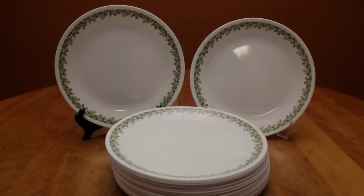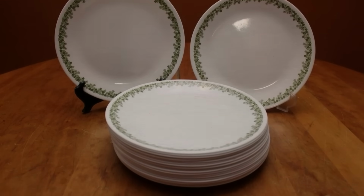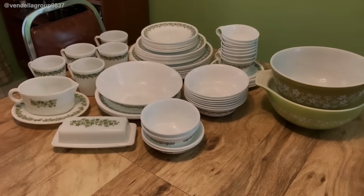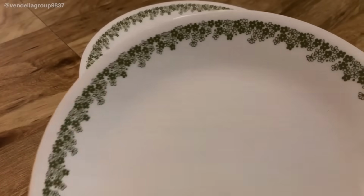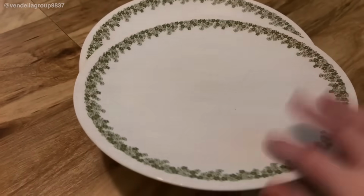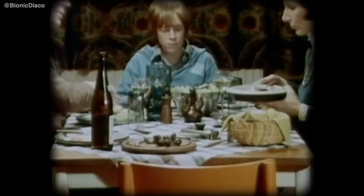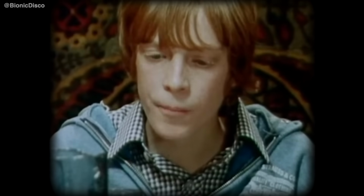If you remember tiny green flowers scattered around the rim of your plates, then you know this pattern. It had that fresh, almost bohemian feel that was so very 70s. Corelle was lightweight, chip-resistant, and could go from the microwave to the table without a hitch. That made it perfect for everyday meals, from TV dinners to Sunday roasts.